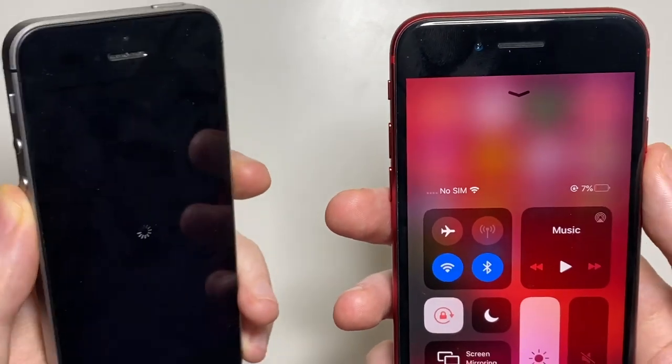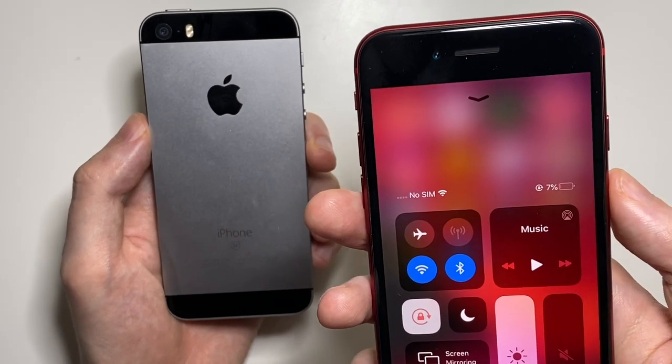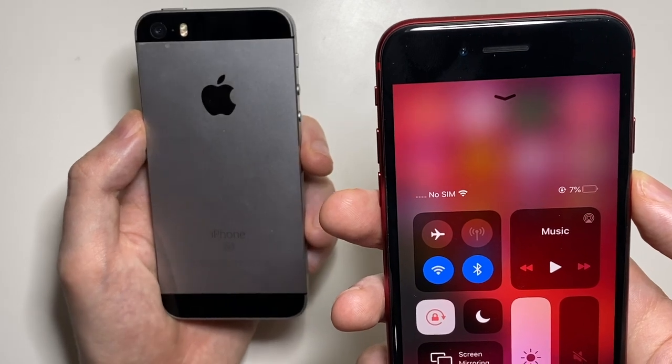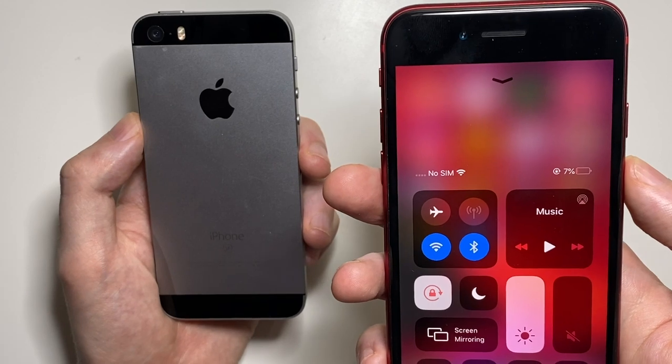Now keep in mind, I've had the original SE for 4 years, so the battery's gonna be depleted some. The SE 2020 battery is probably a bit better, but overall it's still a pretty bad battery, especially compared to phones like the iPhone 11 Pro.